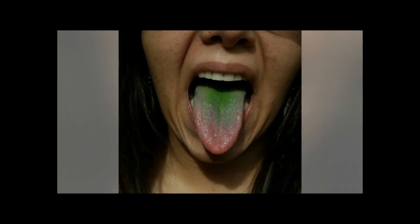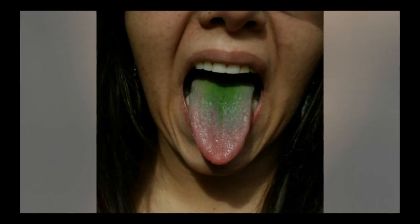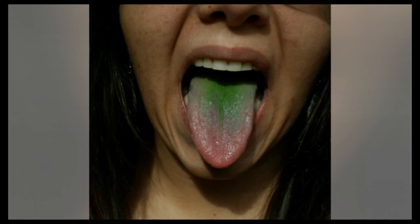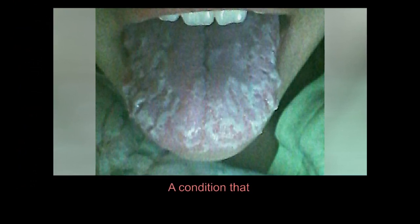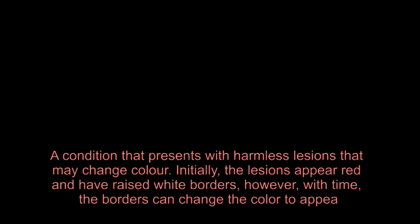Green tongue. When your tongue is green, it can be due to a number of things. Often, having a green tongue begins with a whitish appearance and then changes to take the greenish look after drinking or eating something or taking certain medications. One of the causes of green tongue is geographic tongue, a condition that presents with harmless lesions that may change color. Initially, the lesions appear red and have raised white borders. However, with time, the borders can change color to appear green.